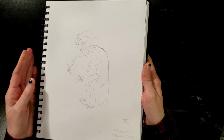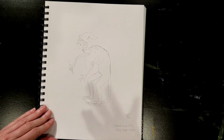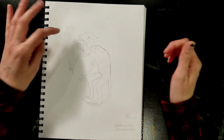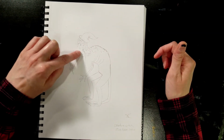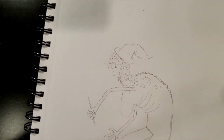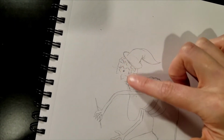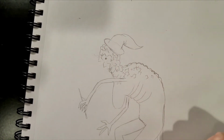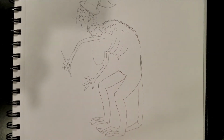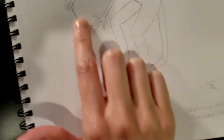On October 25, I had to do a creature witch. I had no idea what to draw, so I just did a combination of a lot of things. So this is her hat. She has a face like, I'm not sure what this is supposed to be. Her eye is here, her nose, her mouth. I don't know. Then she has a snake kind of body. I'm not sure. And her feet are disgusting. Her hands.